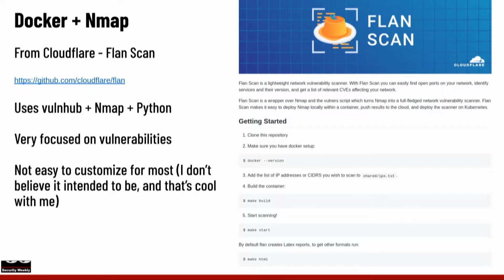You do make build, and then you can do make start or make HTML. So really just 2 commands, because make HTML will actually initiate the scan and convert the latex reports, which it generates by default, which is kind of interesting, into HTML. So it uses a combination of VulnHub, which is the NSE scripts for NMAP that identify vulnerabilities. It uses NMAP, of course, as the engine, and then uses some Python scripts to work with the results.